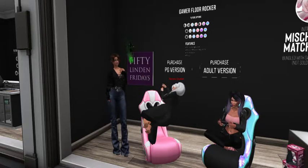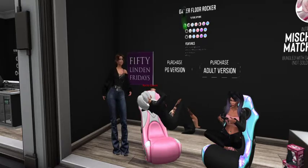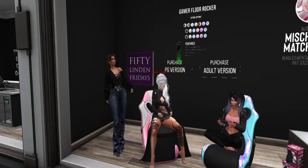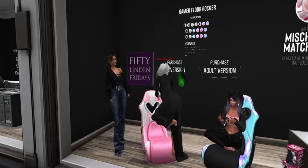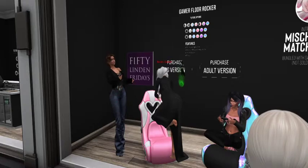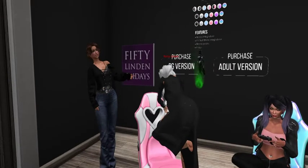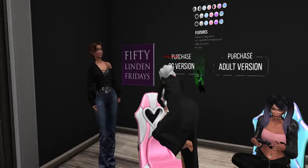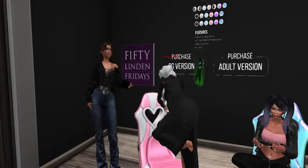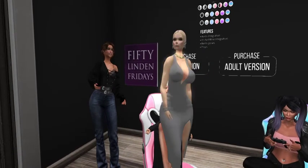Yeah. Now the one that is on sale is the one that you see this lady, the Rocks Queen. You see her floating around and moving and doing all the animations on the PG version of this. It does have a texture changer on it, and it has PG animations. Let me do a closer up. And this chair is for 50 Linden. And as you can look, there's all sorts of lovely texture options. Let me try to do a close-up.